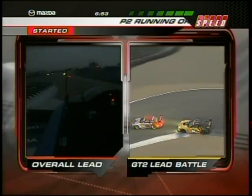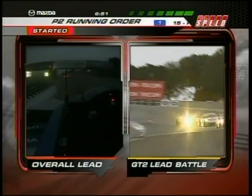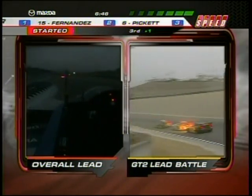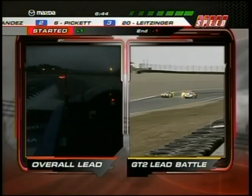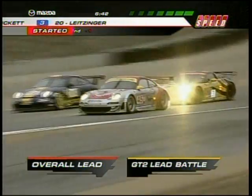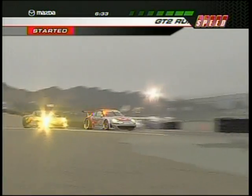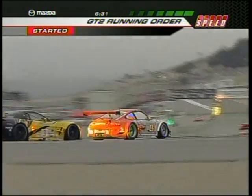Again, Magnussen wants it. Magnussen, of course, was the pole sitter. You see him slam that Corvette down across the curbing. Oh, look at the traffic here. That is an ALMS challenge car in the way of this battle a little bit. They clear it, but it has allowed Magnussen to park all over the bumper. Will there be a move under braking here into 11? Not this time, Brian. He looks to the inside to get a better run.